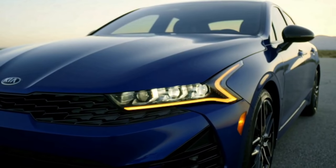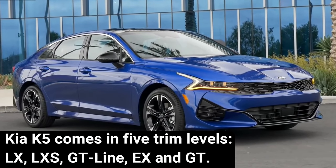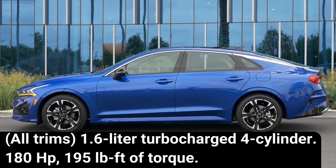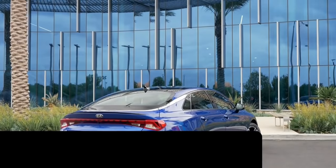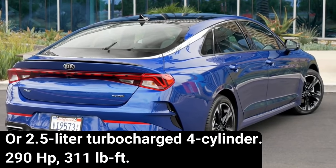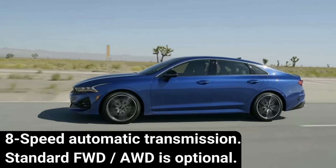Kia K5 comes in five trim levels: LX, LXS, GT Line, EX, and GT. All are available with either a 1.6-liter turbocharged four-cylinder, 180 horsepower, and 195 pound-feet of torque, or a 2.5-liter turbocharged four-cylinder, 290 horsepower, and 311 pound-feet, all paired to an 8-speed automatic transmission. Front-wheel drive is standard, and all-wheel drive is optional.